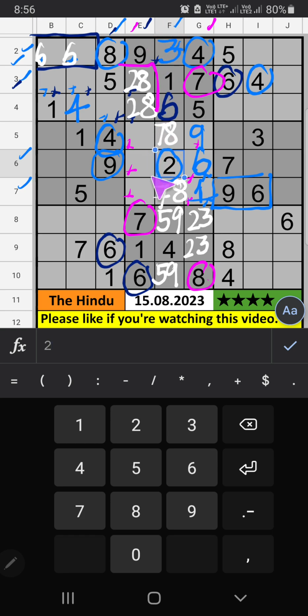Column E, 3 numbers are remaining, 3, 4, 5. 5th row, we have 3 and 4. So 3 and 4 can't come in these cells. It will come in one of these cells. Then only one number remaining, 5. 3 and 4 will confirm later.